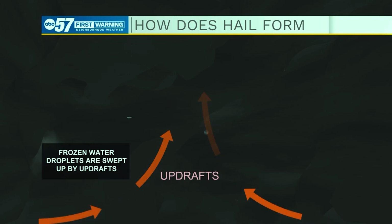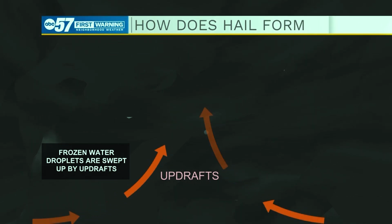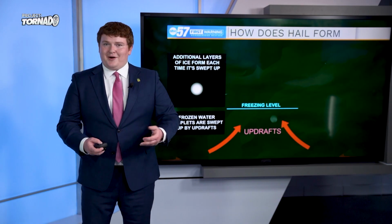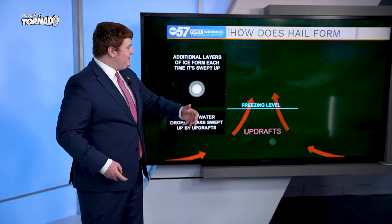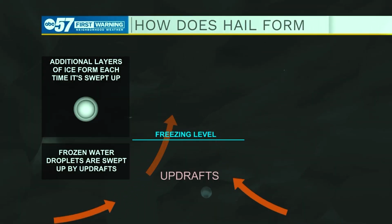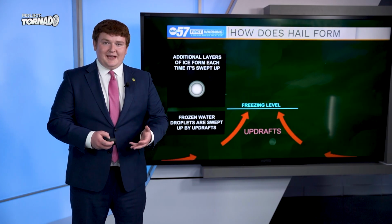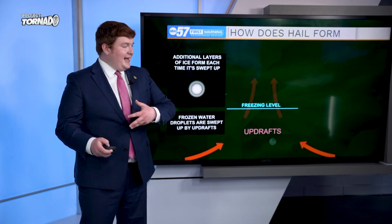These are updrafts, winds moving from the surface and moving into the cloud, providing the source of lift for those water droplets. Now, as we know, water droplets do form in the thundercloud, but you can see this blue line. This is the freezing level. When water droplets move above that blue line, that temperature is below freezing up there, and it will begin to freeze, turning from liquid to ice.